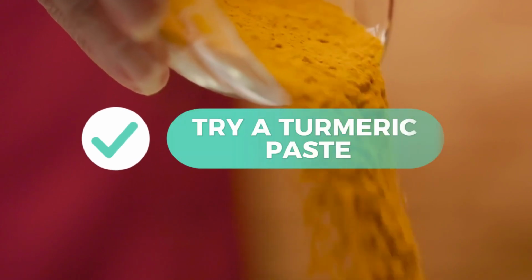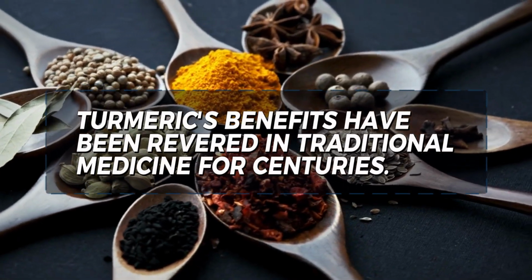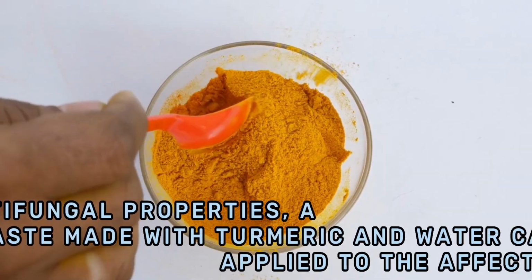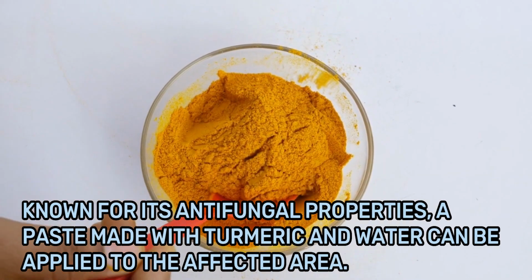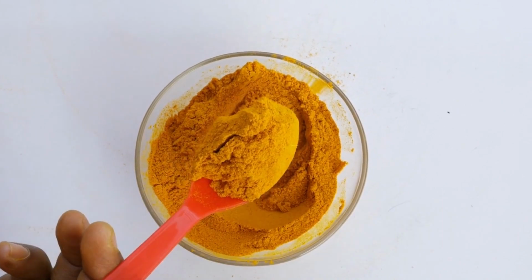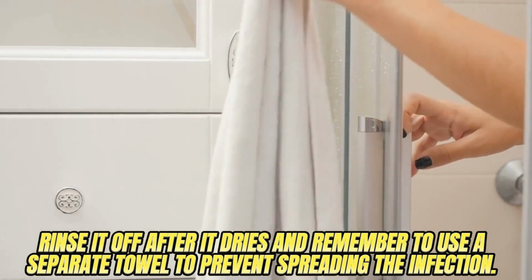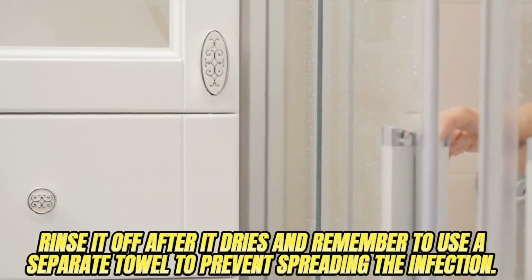6. Try turmeric paste. Turmeric's benefits have been revered in traditional medicine for centuries. Known for its antifungal properties, a paste made with turmeric and water can be applied to the affected area. Rinse it off after it dries and remember to use a separate towel to prevent spreading the infection.